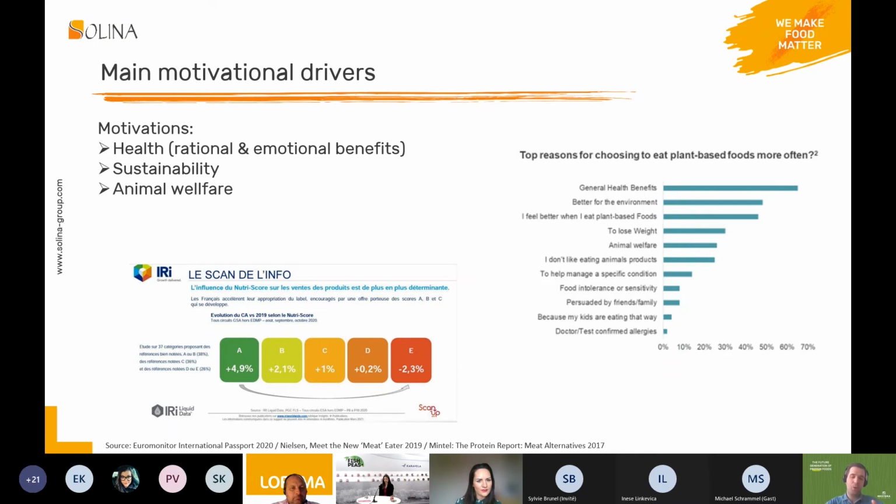So we've established it's growing, the consumer is changing their eating patterns, and that's driven by a lot of motivations that we have here. And interestingly enough, it's not animal welfare that's the most important. It's the most important for vegans, but not for flexitarians. The most important ones are health and sustainability.